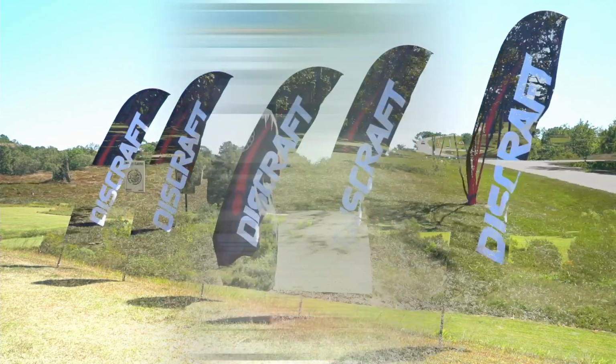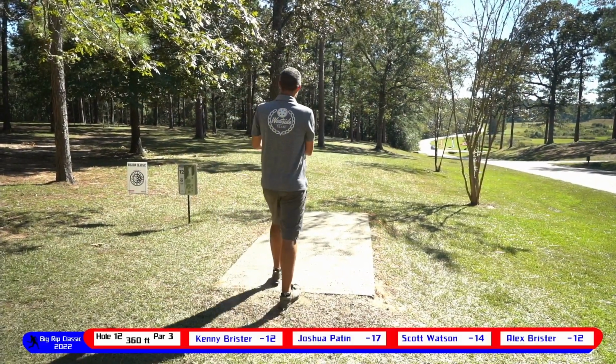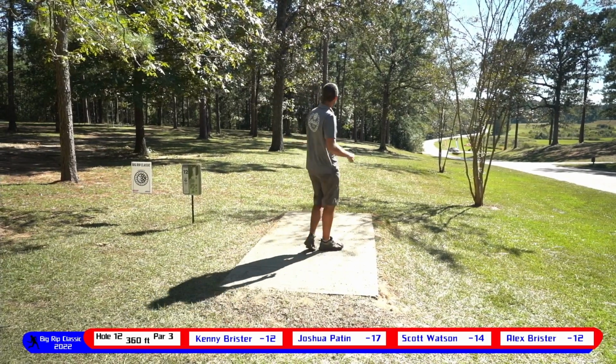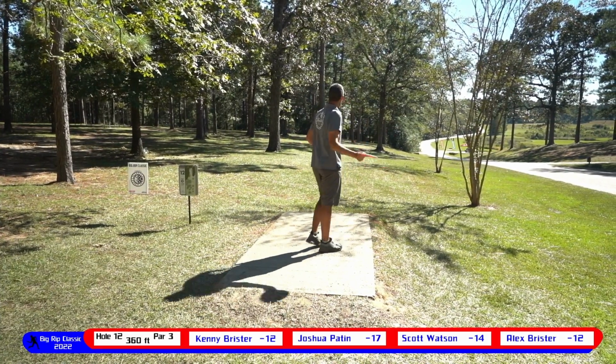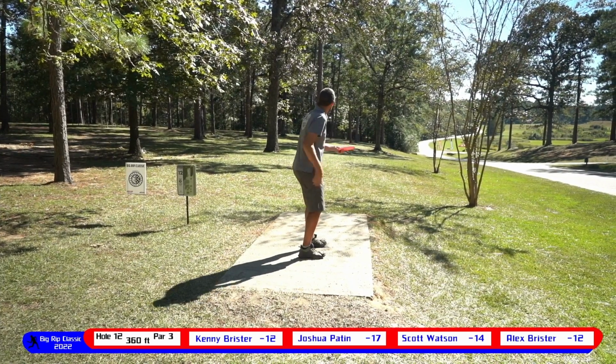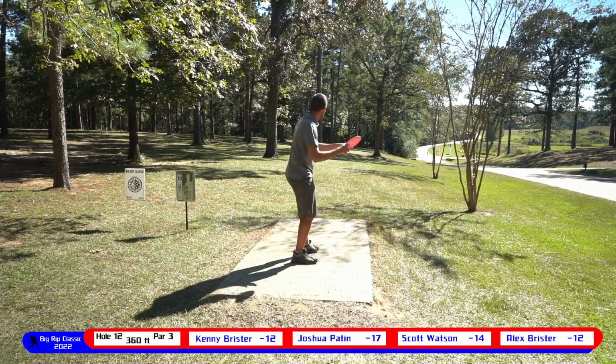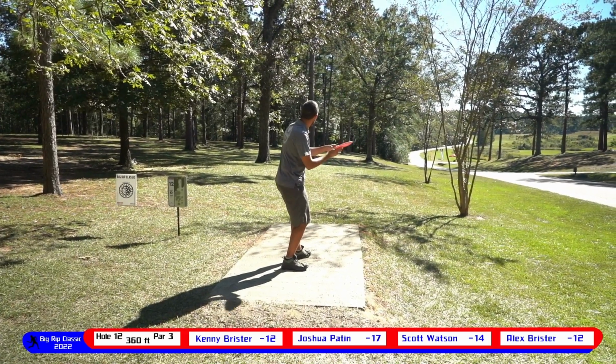This is hole 12, par 3, 360 feet. It's a downhill play. Some players like Josh will be playing this flex forehand line, but you'll probably see a lot of these guys just on a backhand mid or fairway down to that sewer top and trying not to scoot too far past the basket or hit any trees. I mean, you do have to get past those first.